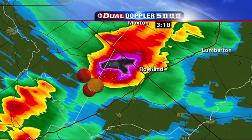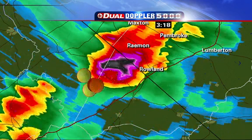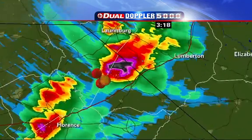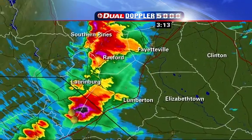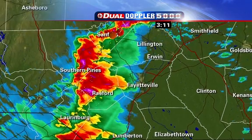And we're looking at the communities here of Roland, also the Raymond community, and there is the Pembroke community as well. So this is something we're going to be watching, because not only will it likely affect Robeson County, but eventually, if it holds together, it may make its way into Cumberland County and may be a concern or a threat for Fayetteville and areas there.